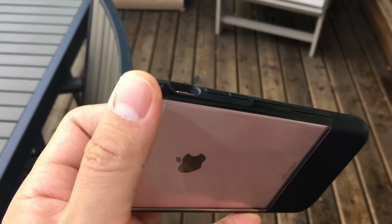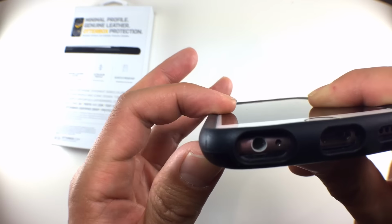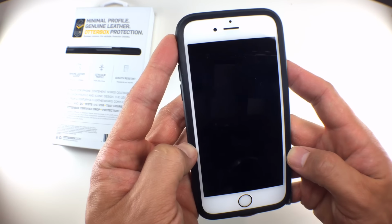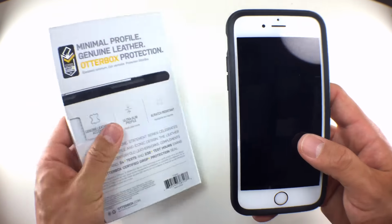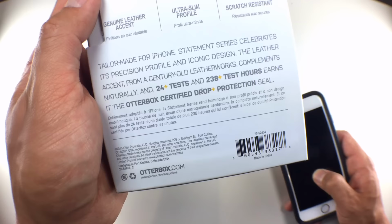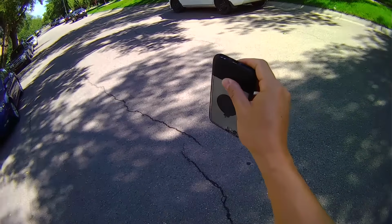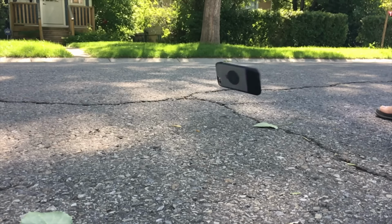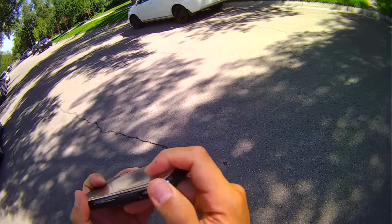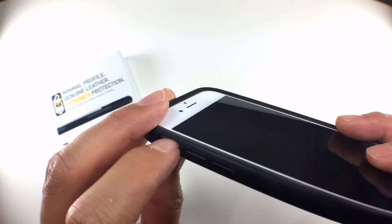I've been using this case on and off for the last 3 weeks and it's definitely starting to show quite a bit of scuffing. Now when it comes to protection, the edges of the case are high enough to keep the iPhone off a flat surface. For drop protection, your iPhone is going to be fine from any normal drop, though Otterbox doesn't exactly state how high you can drop it. They do state that there are 24 tests and 238 test hours done to the Statement, which to me as a user doesn't really mean much. The question really is, if I was to drop my iPhone on concrete in this case, will my iPhone survive? And the answer is yes. Yes, it will.